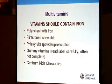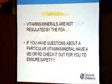Gummy vitamins, the only thing I will say about gummy vitamins is that you really need to watch them. They taste great, the kids love them, but a lot of times they're not complete, so make sure you're reading the label, making sure they have iron and those things in them. A lot of times when you flip the bottle over, it'll have only 6 vitamins in them, so sometimes they're not worth the cost. And then Centrum Kids Chewable is also a good one to use.